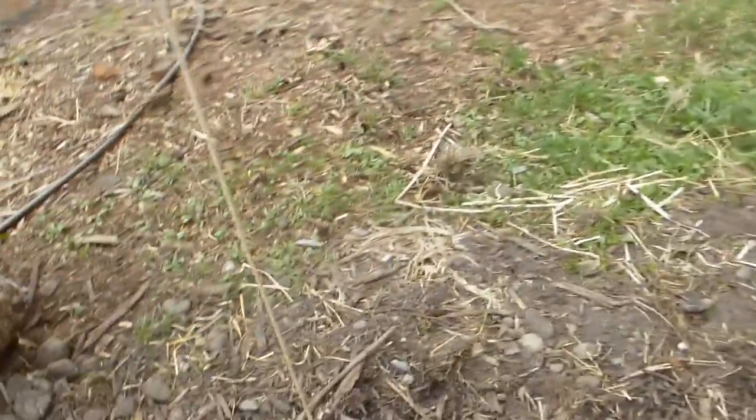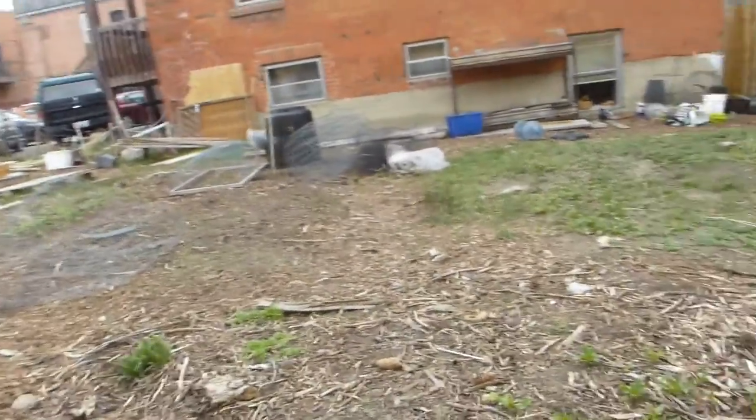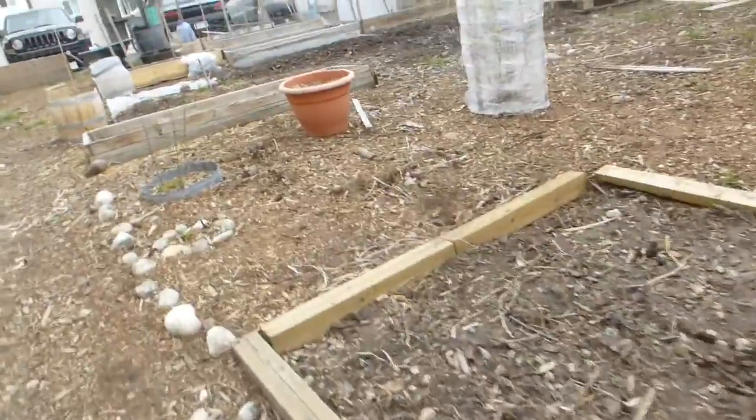I wanted to plant these big white beans. They're called elephant beans, there's their label. But they grow like 8-9 feet tall with little white flowers. Up here, nothing yet.